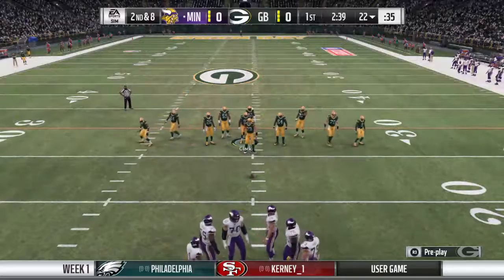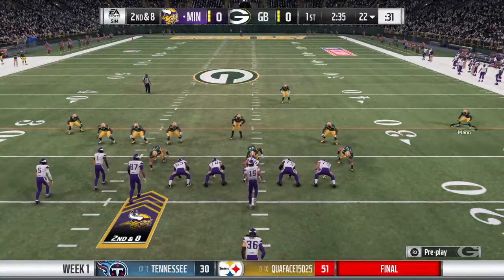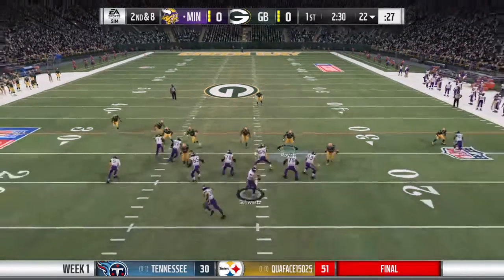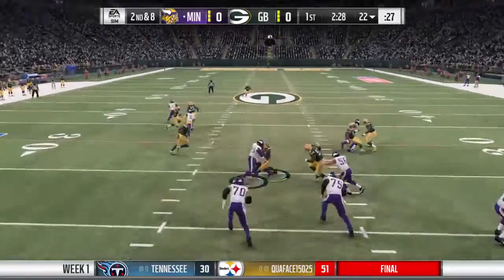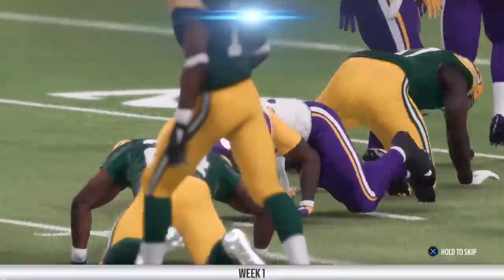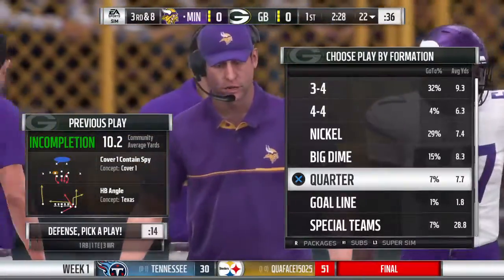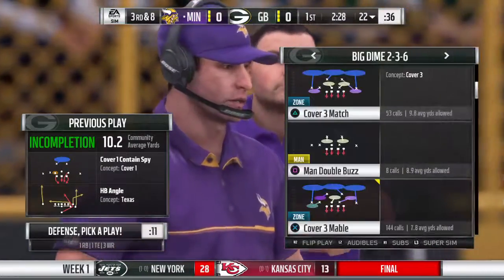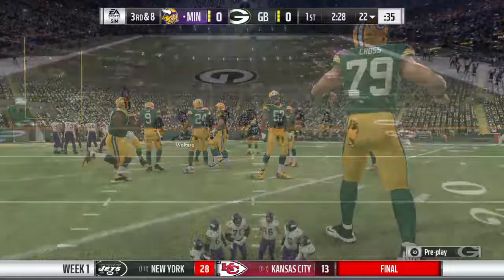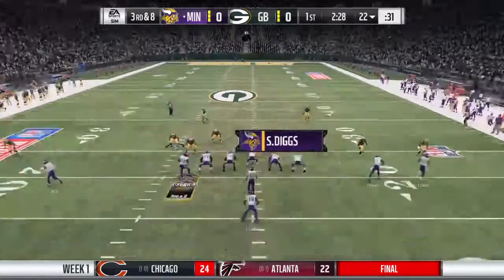And after the play on the ground, that brings up 2nd down here. Back to throw. Schwartz. And incomplete there. A nice hit. Jars the ball free and brings up 3rd down. And on 3rd and 8, defensively, they're going to beef up the secondary. 6 defensive backs.